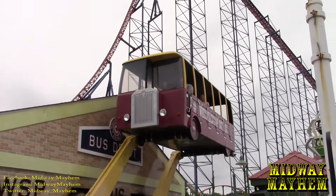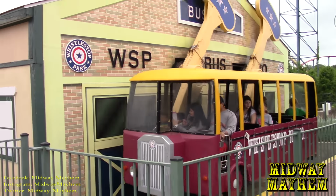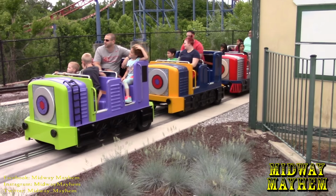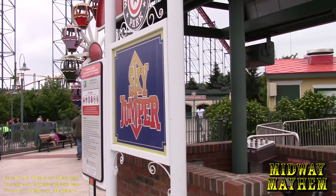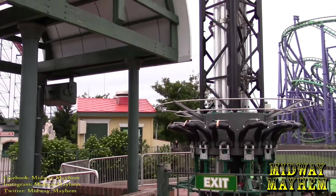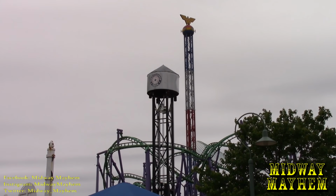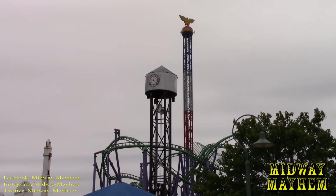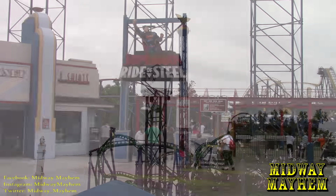Whistle Stop Bus Company is a magic carpet style ride. Kids can enjoy. It gives a little bit of airtime. Goes up, down, and around. Another little kids train ride here. Goes around this course. So of course we had Voodoo Drop, and we have something for the kids as well. Sky Jumper, little mini tower. Something also kind of neat to point out right here with Sky Jumper is we have Wonder Woman's Lasso of Truth right behind it. So as kids are on this, they can look up and say, hey, that's next.